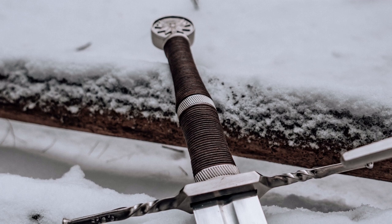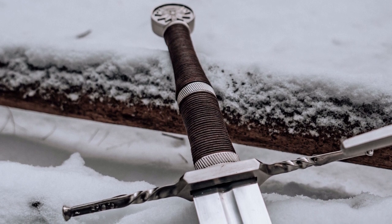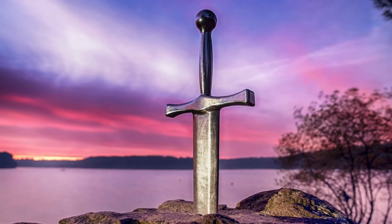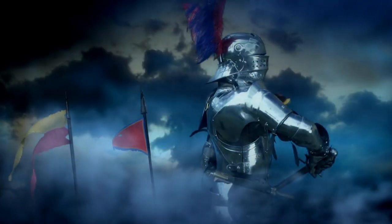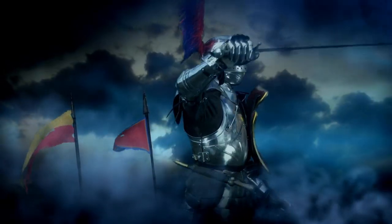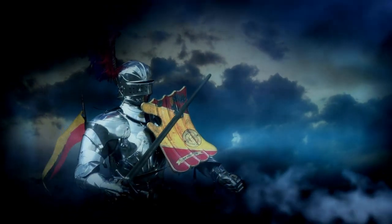Medieval swords, as mentioned, were capable of inflicting a wide range of injuries, from minor cuts and bruises to severe wounds that could prove fatal. Cuts, puncture wounds, blunt force trauma, and dismemberment were all possible outcomes of a sword strike, making it a versatile and deadly weapon that demanded respect and caution from those who wielded it.